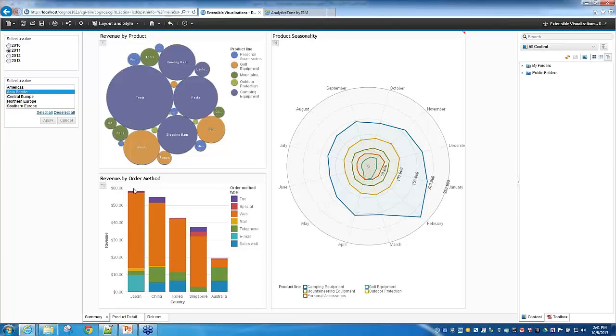Some of you may notice that Workspace looks a whole lot like Cognos Insight, the desktop tool. That was by design. This is all as of the latest fix pack release in September. So you'll see this new skin for Workspace in that latest release.